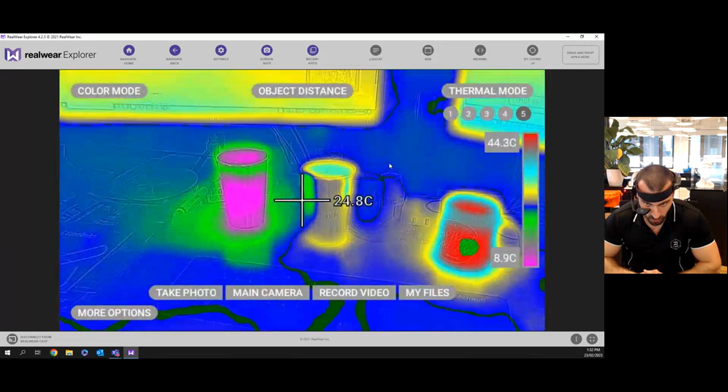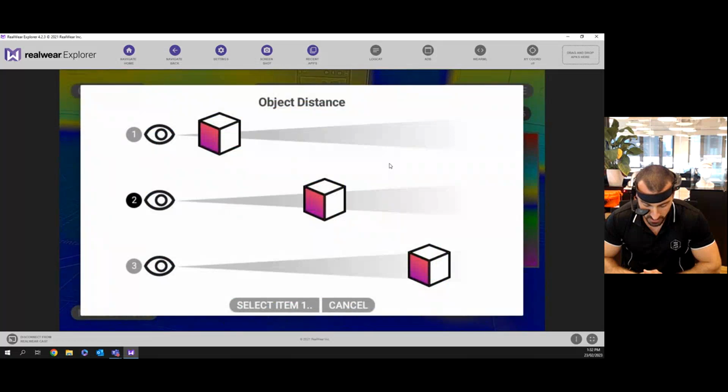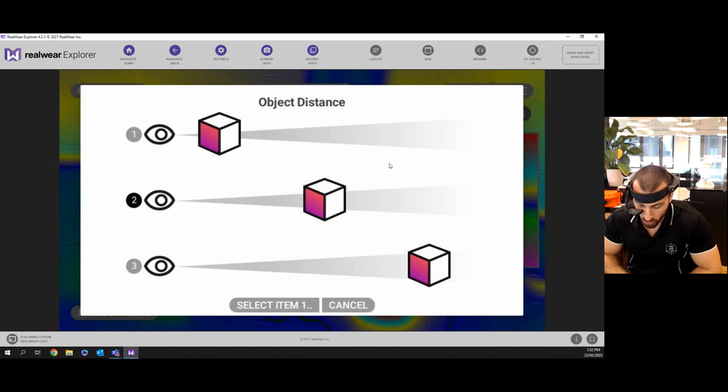And we can also toy with object distance. So here you can see there's different methods of measuring the object distance. We won't toy around with that too much today. So I'll say cancel, cancel.